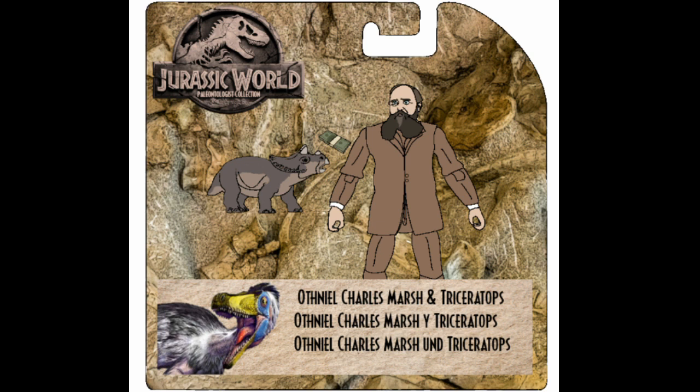And Othniel Charles Marsh, they even got his crazy beard in. This is just an awesome figure. I cannot wait for this to come out.